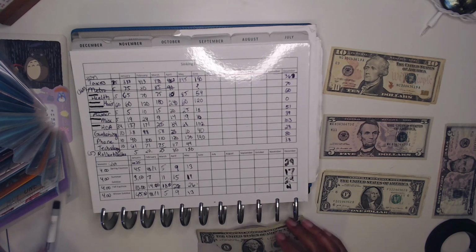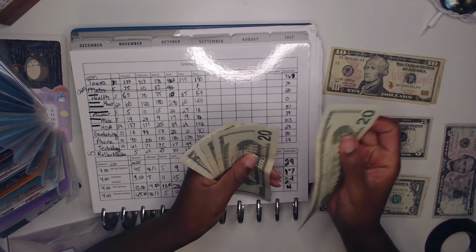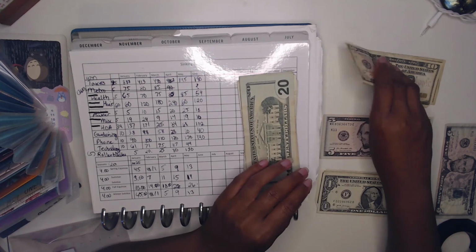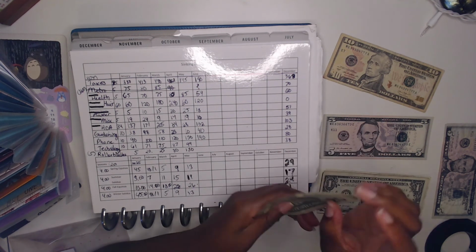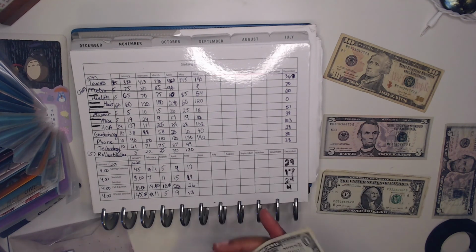Okay, technology had 99, but I spent some to get some cords and things. So 20, 40, 60, 1, 2, 3. So it's at 63 and it gets a 10. So that puts us here. 20, 40, 60, 70, 1, 2, 3. 73 in tech.